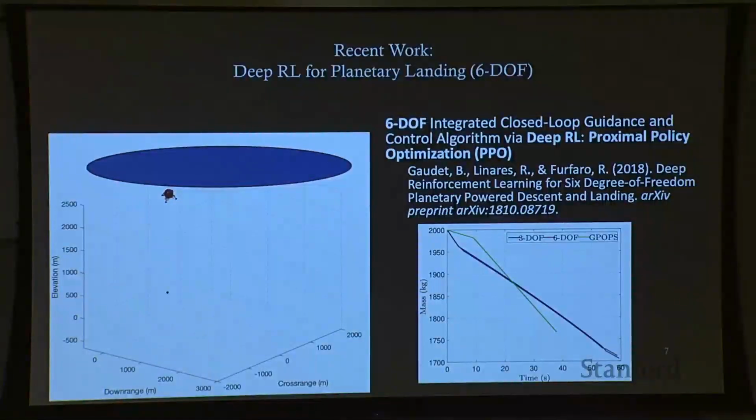the EDL problem, one of the reasons we were interested in this is because when you're going through an atmosphere, the uncertainty of where you're going to turn on your engines can be quite large. So you're going aerodynamically to this point, then you turn on your engines. So that uncertainty can be quite large. Cool, thank you.